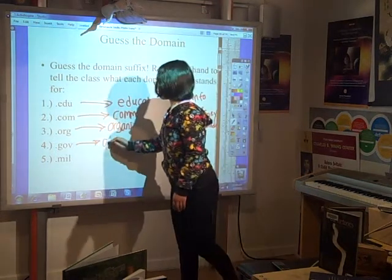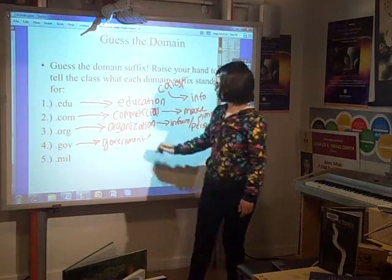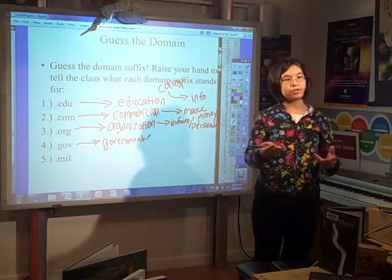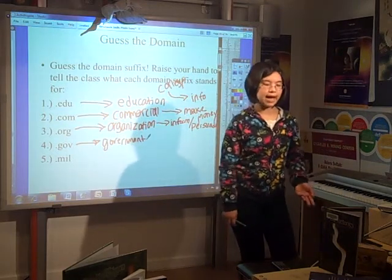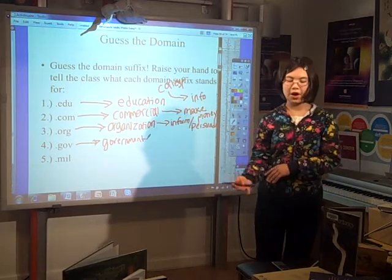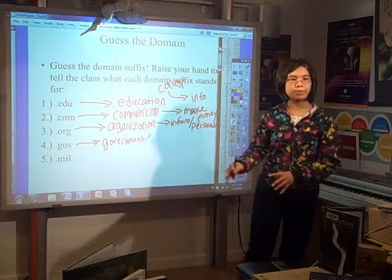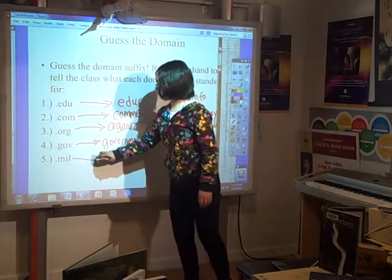Government, yeah, exactly. Okay, and so what would be a government website's goal? Tell you about government things? Usually, yeah, tell you about government. The IRS website will tell you about taxes. The Office of Transportation will tell you about transportation. You know, there are different departments who will tell you about various things. But yeah, government usually tells you about government. .mil.